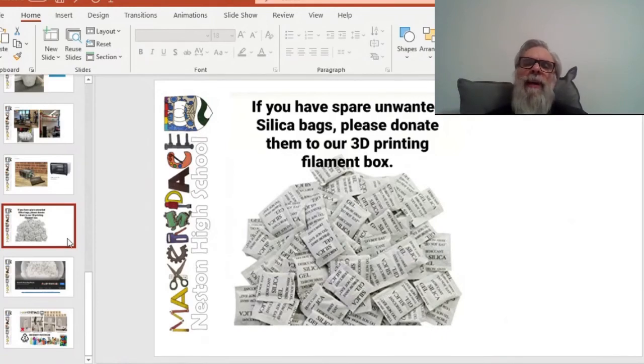But we found our PLA was snapping, and we couldn't work out why, and we found out why. It was snapping because if you leave it out in moisture, it actually becomes brittle. I was thinking moisture would make it soft, but no, it actually has the opposite effect on PLA. It becomes quite brittle. So we found if you put it with silica bags into a box and seal the lid onto it, it reduces the amount of moisture and makes it better for printing.